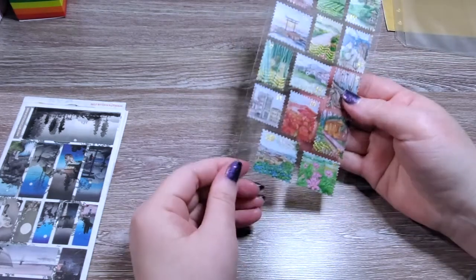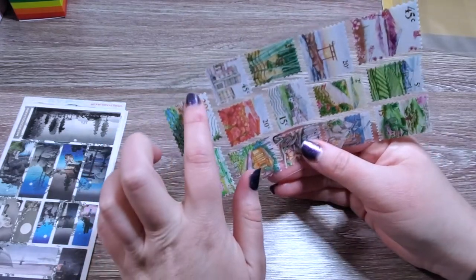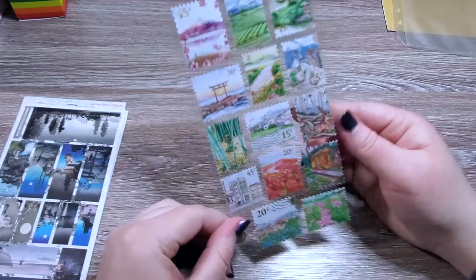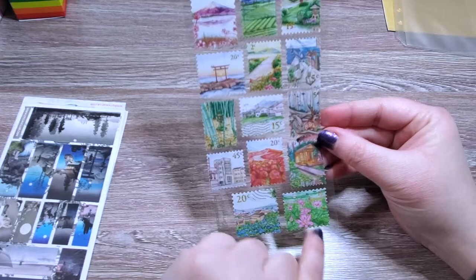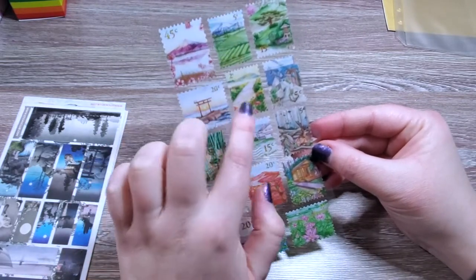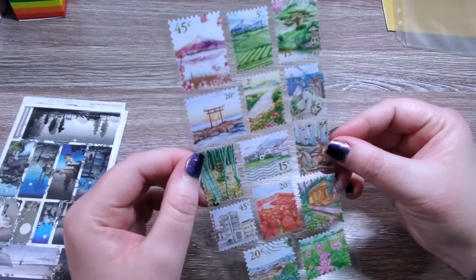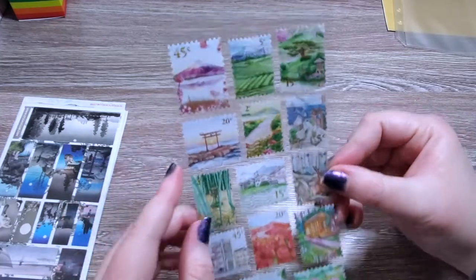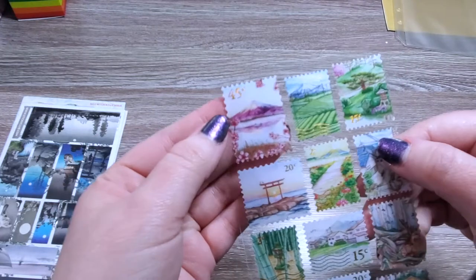And then we have from STICKII Club again. And oh, I lied. These are actually Art Petri, which is an artist we've seen featured before. So these are some stamps with different places, ostensibly around Japan. And they are foiled and very detailed and beautiful. Like really, look at that. Look at the art of Mount Fuji there with the cherry blossoms.